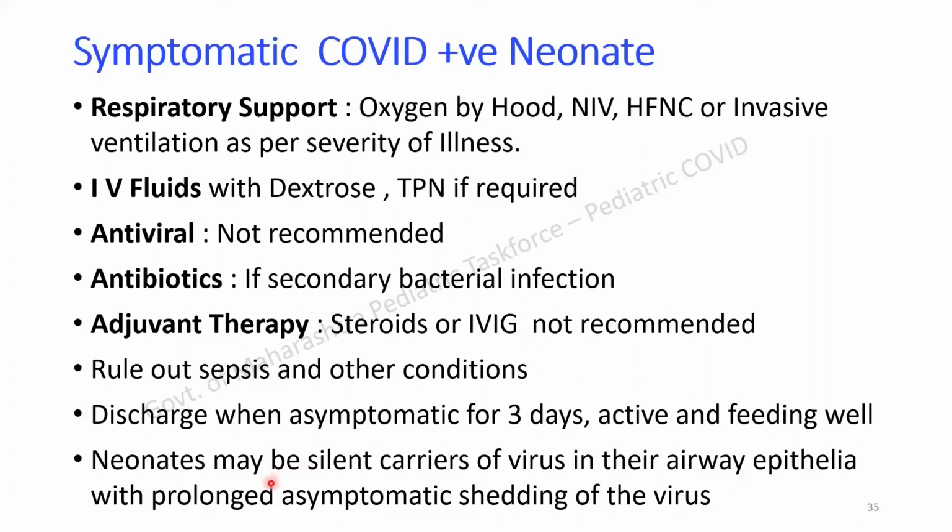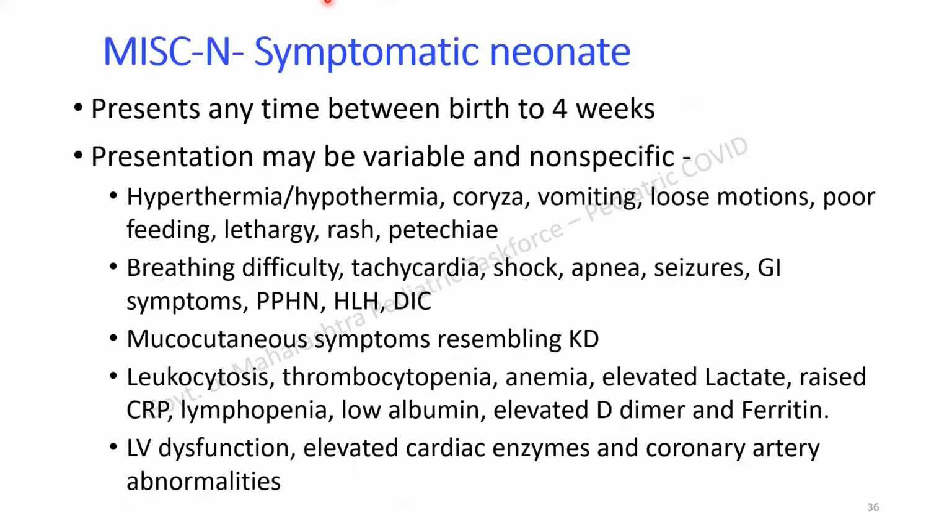And one must remember that neonates may be silent carriers of the virus in the airway epithelia with prolonged asymptomatic shedding of the virus. So we are not really safe, even from newborns. One has to be very, very careful.